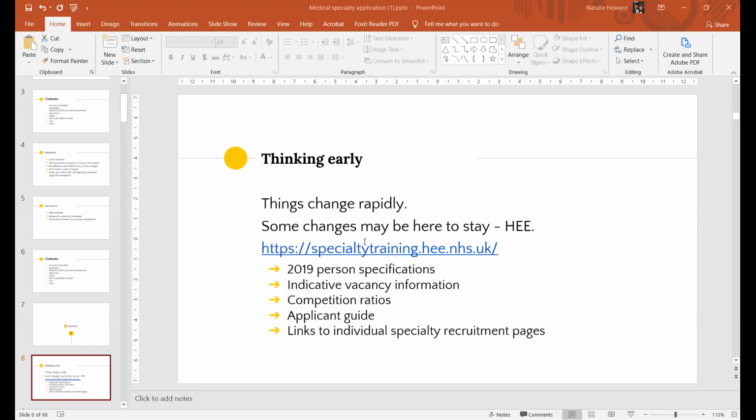The MSRA is free. I should have had that in the PowerPoint, sorry. There's no charge, but you have to pay for travel, accommodation, that sort of thing if you need that.